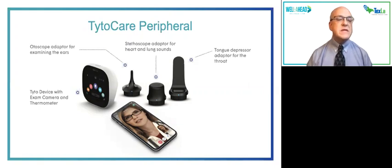Now, the device itself, it has an infrared thermometer on it, so you can obtain a temperature with that. And then it also has a magnifier, so if it's used without any of the peripherals, any of the stethoscope, otoscope, or tongue depressor, patients can just snap a zoomed in photo of a skin lesion. So that's great for skin exams, and then it transmits the pictures with that.